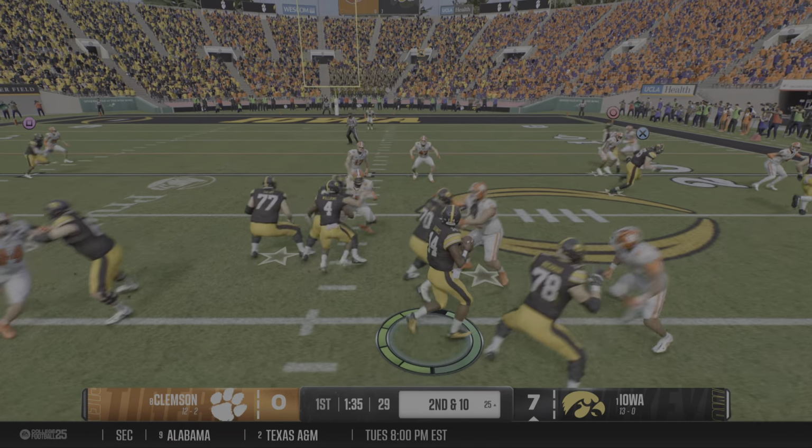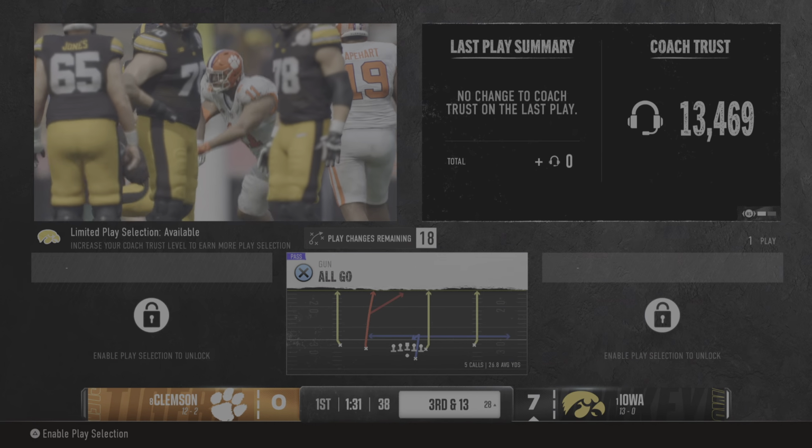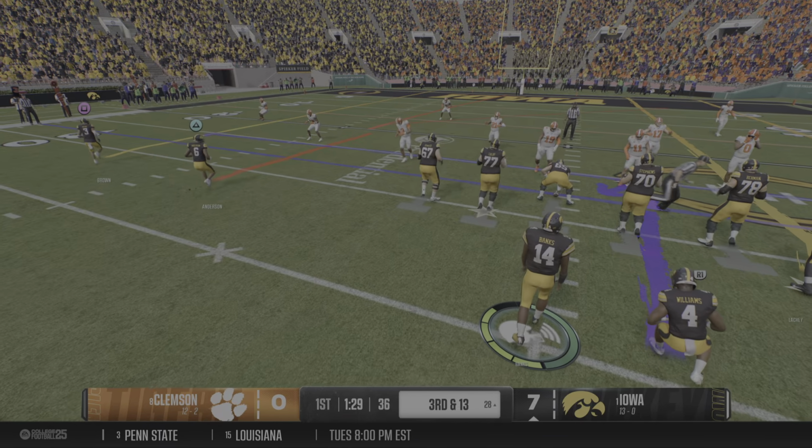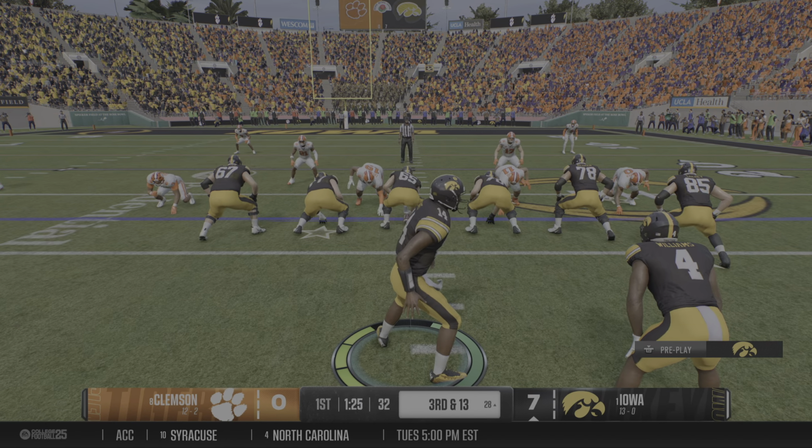Looking to throw. It's Banks. And the sack is made. That's a nice play there by the sophomore. Offense been in reverse here. Now a long way to go to convert this 3rd down.